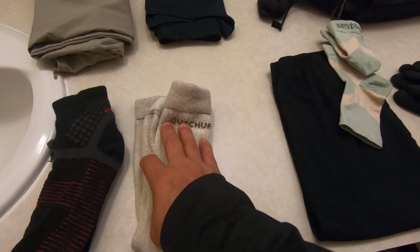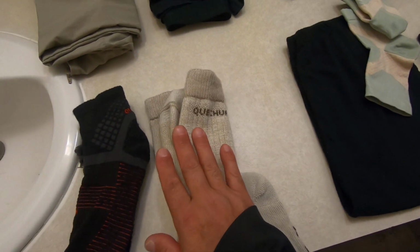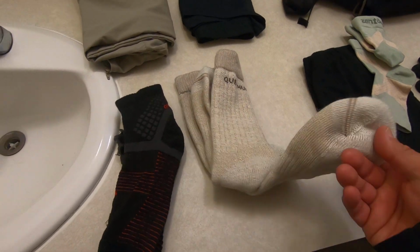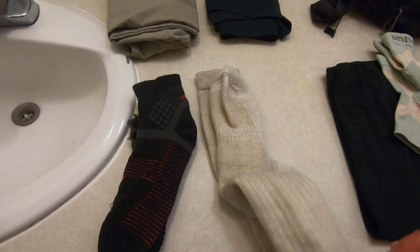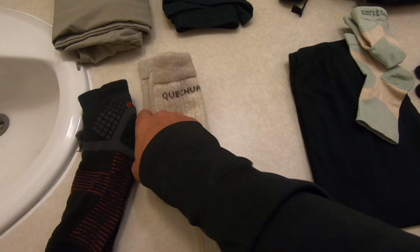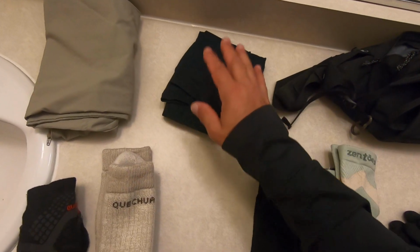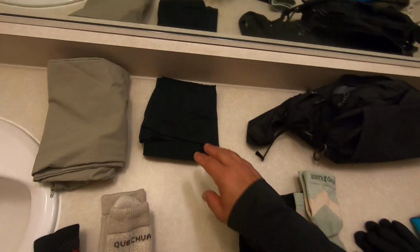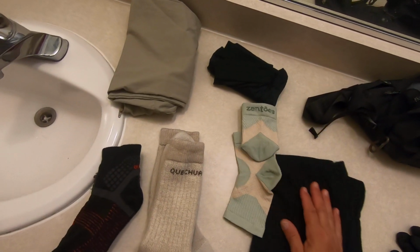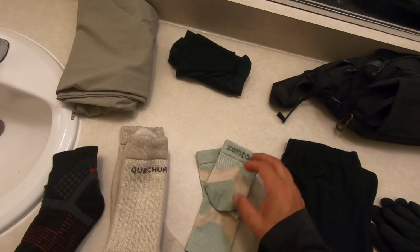For sleeping at night, these are my dry socks, or in case it gets really, really cold. These are wool, 100% wool, long socks. Same name brand, Prehike. I got them at Decathlon. Regular pair of underwear, spandex, polyester, Fruit of the Looms, nothing special. And then these things, these are compression sleeves.